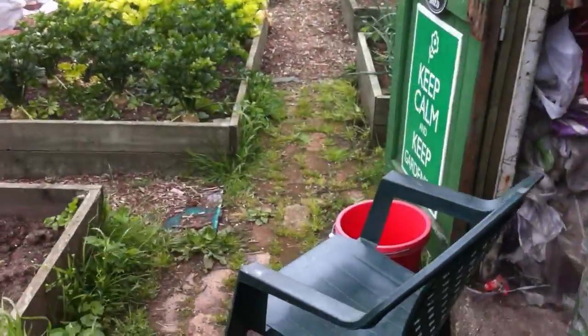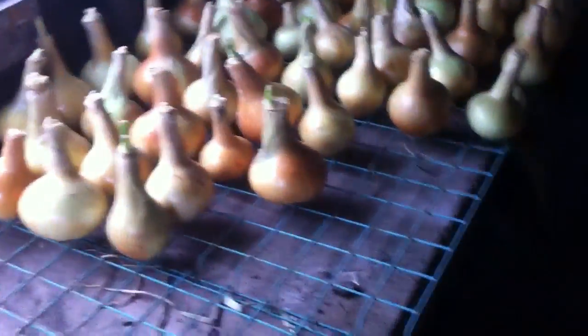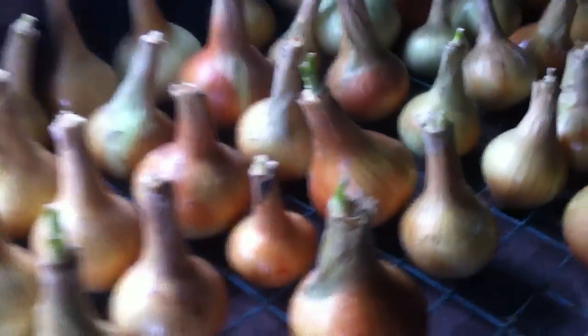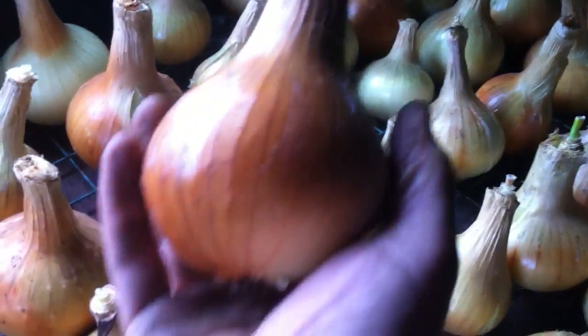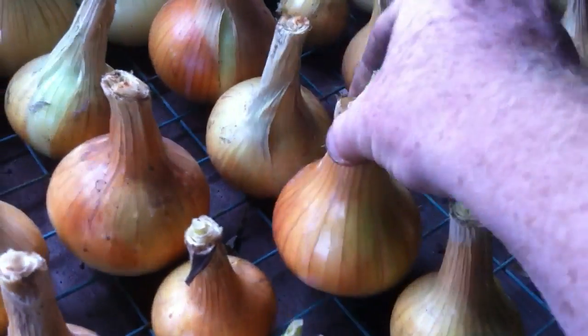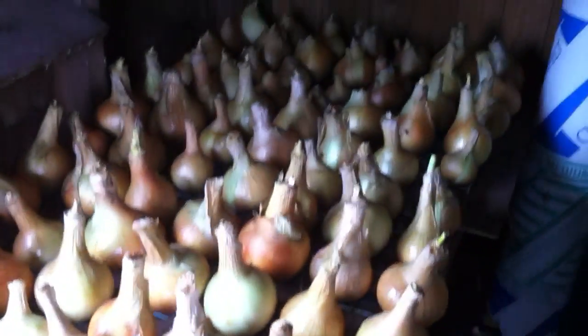Right, okay, I'll quickly show you around. Let me show you the onions quickly. Doing really well. Everyone was on about the outer skin that I pulled off. I think a couple of people were a bit worried about it, but it's formed another outer skin. And look at that. So they're good. I'm happy with that. So they're looking fine.